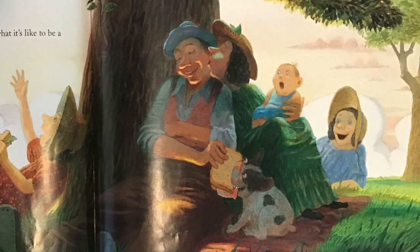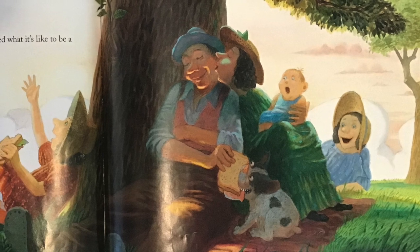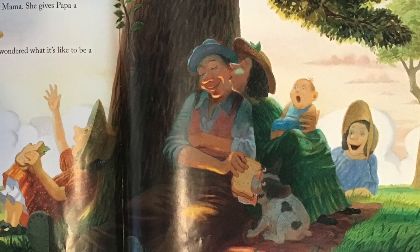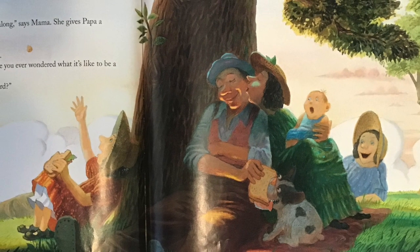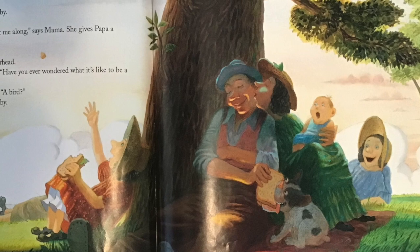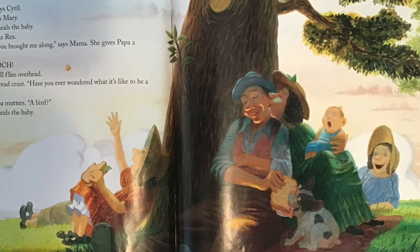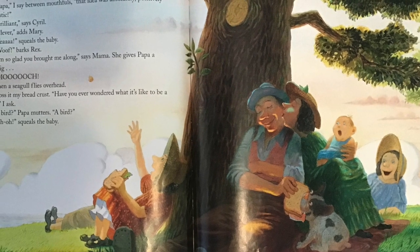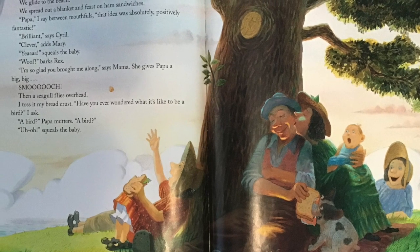Hours later, we rise to the surface. We glide to the beach. We spread out a blanket and feast on ham sandwiches. Papa, I say between mouthfuls, that idea was absolutely, positively fantastic. Brilliant, says Cyril. Clever, adds Mary. Yay, squeals the baby. I'm so glad you brought me along, says Mama. And she gives Papa a big, big mwah, smooch.